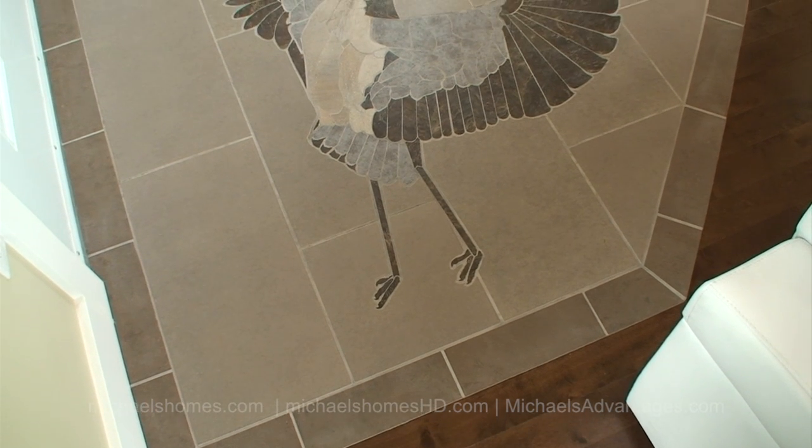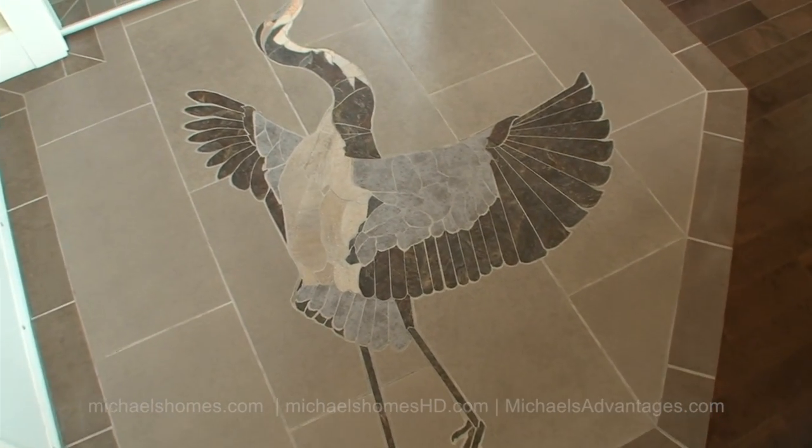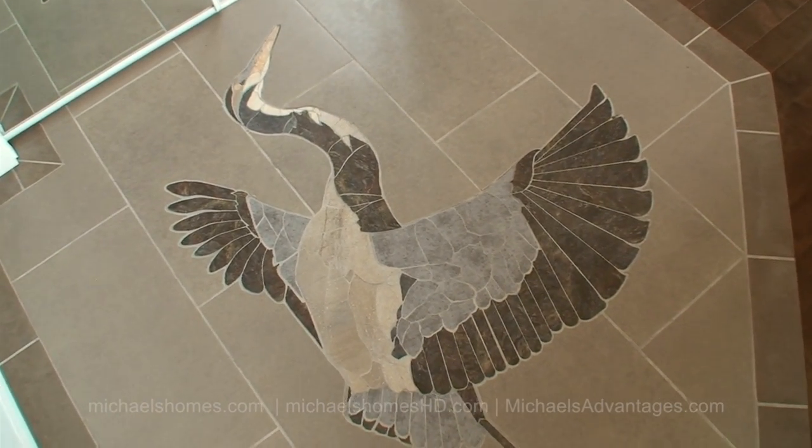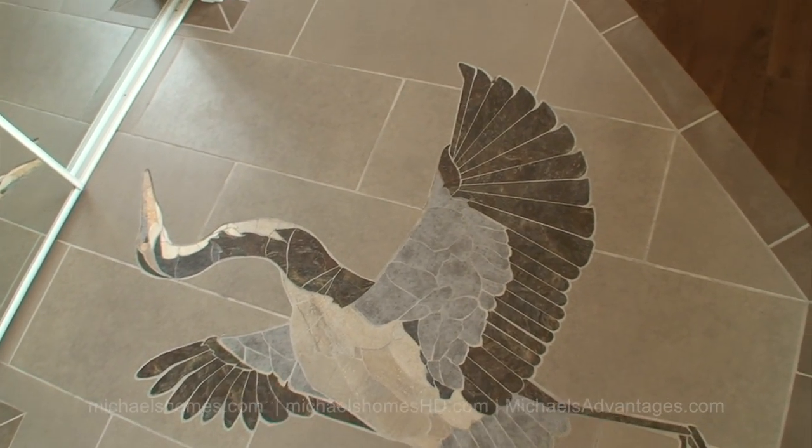This mosaic is on the floor as soon as you walk into the house. This was done by hand. This was not a purchased piece of artwork.